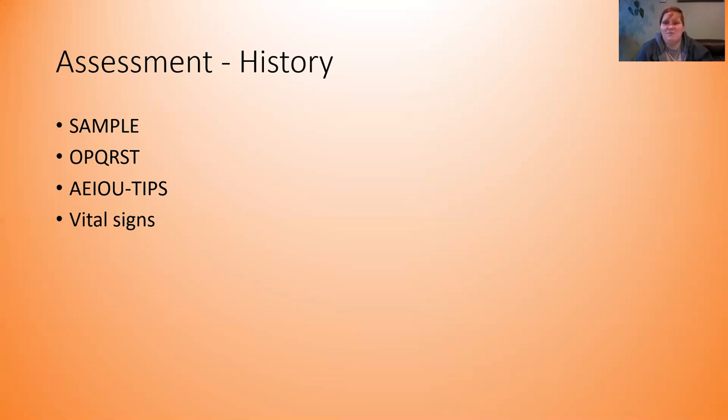And then T is time. When did this start? How long ago? This is not the same thing as onset. Onset is gradual or rapid, 15 minutes ago, but it came on suddenly, or 15 hours ago and it came on suddenly and I've just been putting up with it for 15 hours. That's the difference between your onset and your time. We will go over AEIOU TIPS, which is actually kind of falling out of use, but we're going to cover that later. And then part of your assessment and history is getting vital signs. You need to get vital signs. Try to get a blood pressure manually before you start using the monitor.